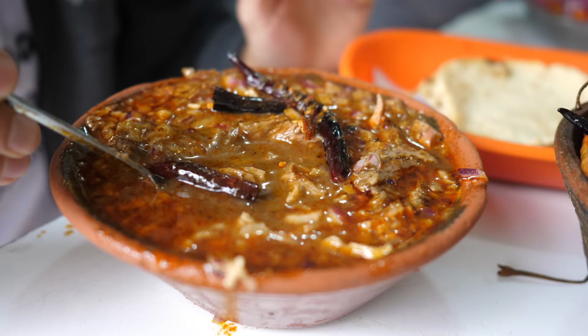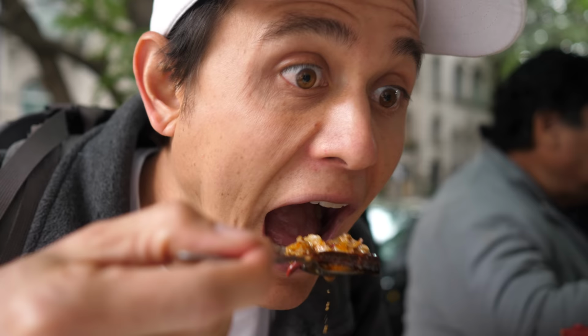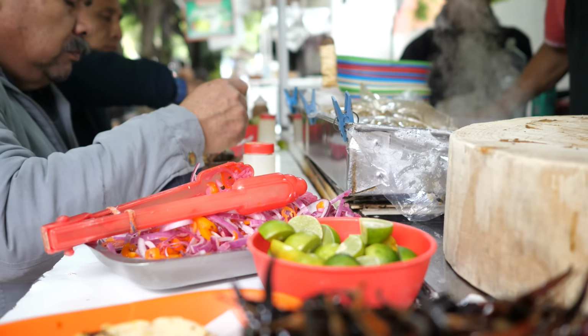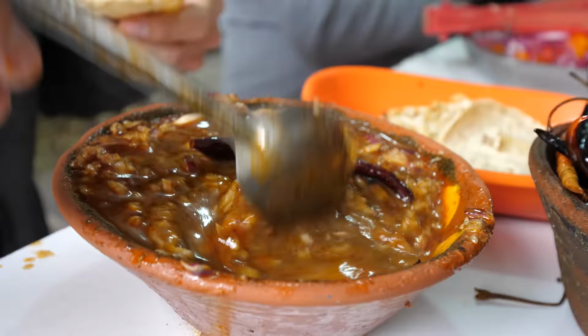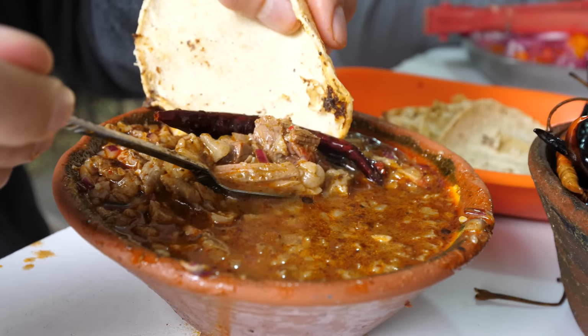Oh man, that is just awesome. I love it. Oh, with that squeeze of lime, those fried chilies are so fragrant. Not too spicy. Okay, it sort of builds on you, and I'll just grab some of that meat and that whole chili and just kind of drain it of the juice and into the tortilla.